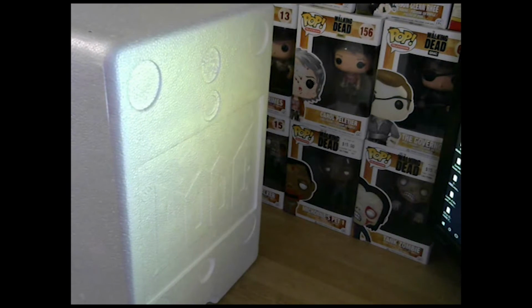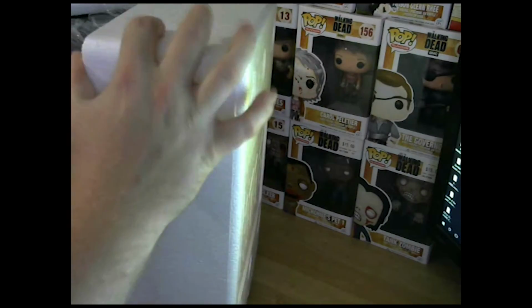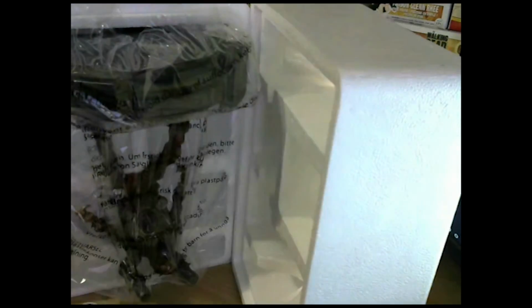What I'm actually going to do first, though, guys, is put this in my Xbox, which is already on. And we shall see if it has a day one patch. And it's upside down.